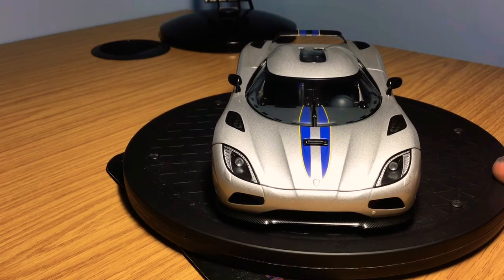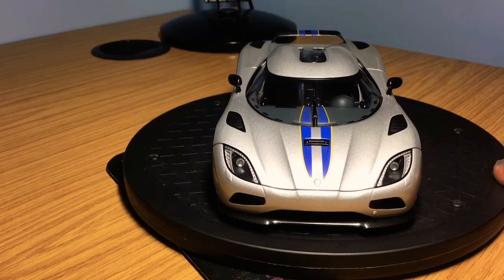This Agera is finished in the AUTOart metallic silver paintwork to match my CCX. Great colour by AUTOart, very well applied. You do get a metallic sparkle in the paintwork, which I really like, and I just think it's a bit better than the plain colours like the red or the white. When you get a good metallic colour, it sets off the lines of the car quite nicely, and I think AUTOart have done a great job.